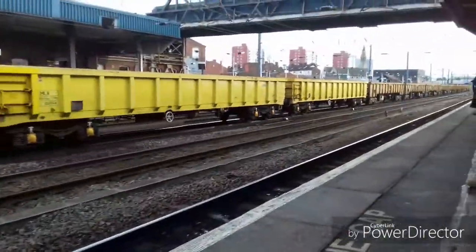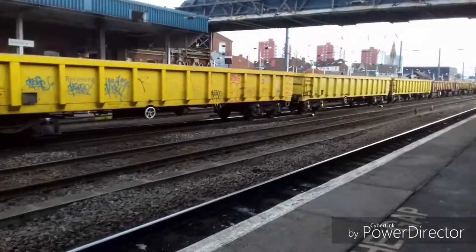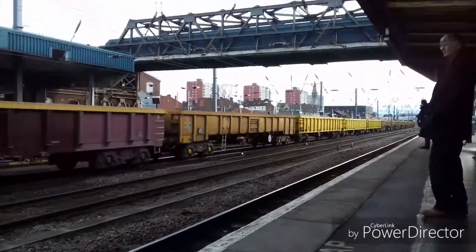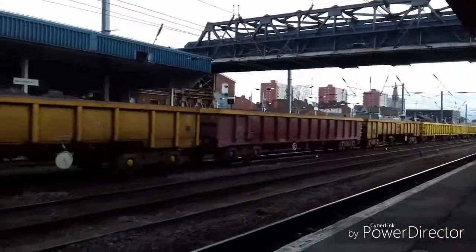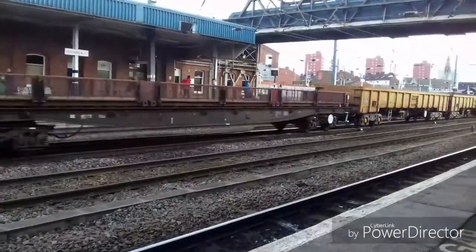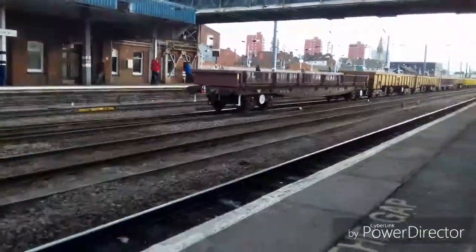Here comes the end of 66134. Let's go into the down decoy yard. Oh, this track, oh, wagon.